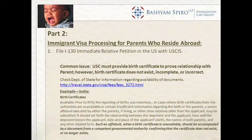Right, and I use India as an example because we do have a lot of clients from India, so I see this over and over again. But yeah, it happens all over the world. And so what I have to do, and you can do this as well, is look up on the Department of State website to see what documents are available for a certain country. So if someone comes in from a country whose rules I'm not familiar with, I will look this up and see what it says.